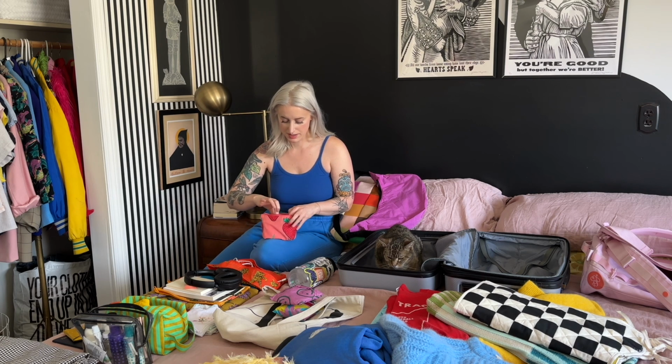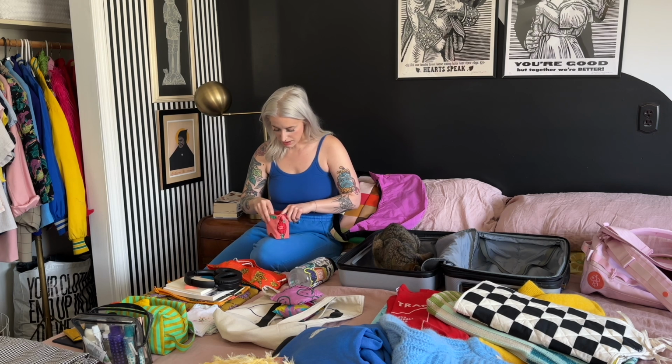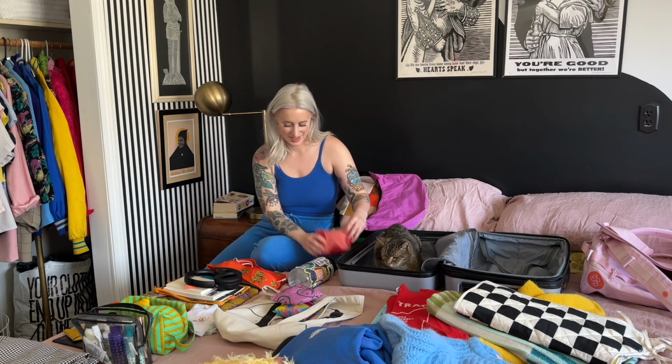This little pouch goes in all of my bags with me. It has playing cards, chapstick, a pen, some cash, earplugs, just the essentials for what you have in a bag.